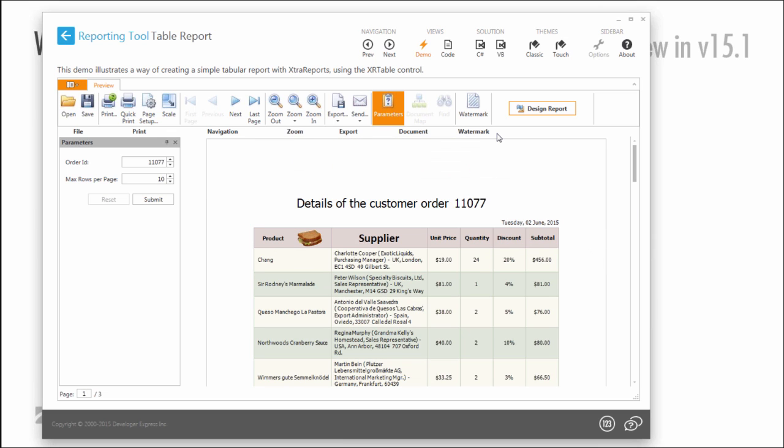So the report designer, as I said, is there as a CTP. It's available. You can play around with it. Production-wise, remember, it's still in beta. There are bugs.